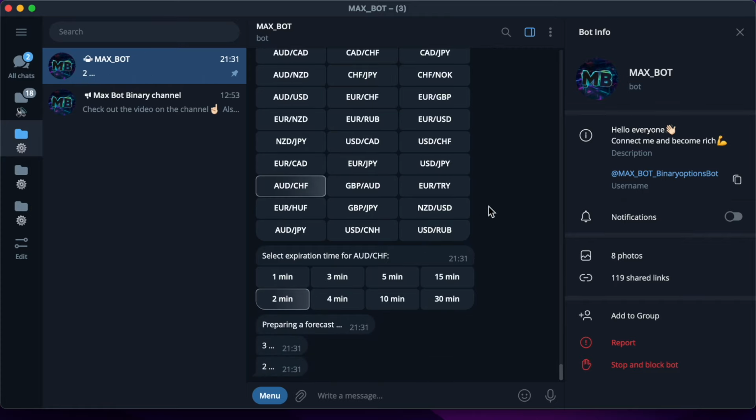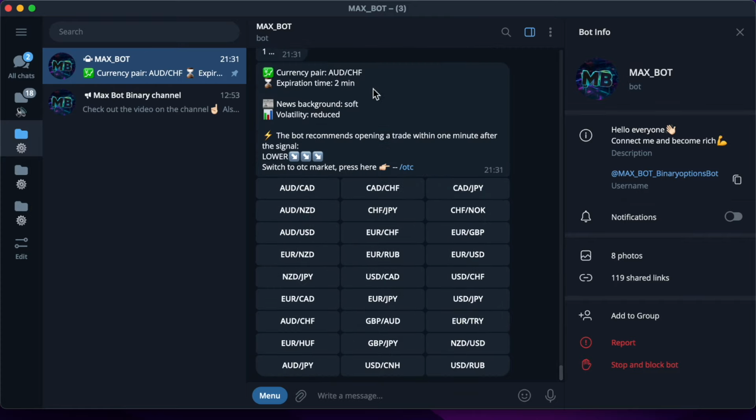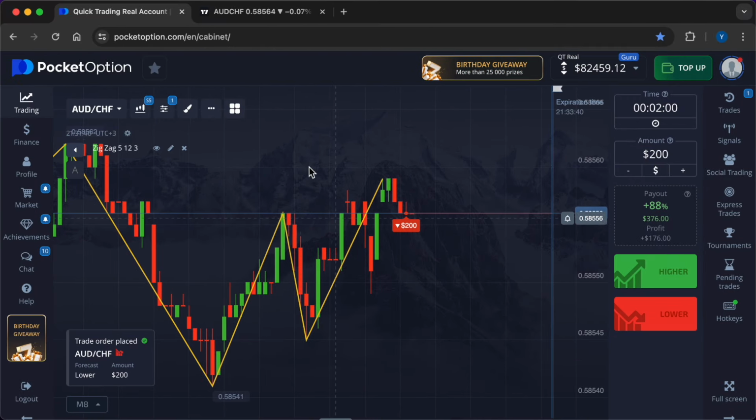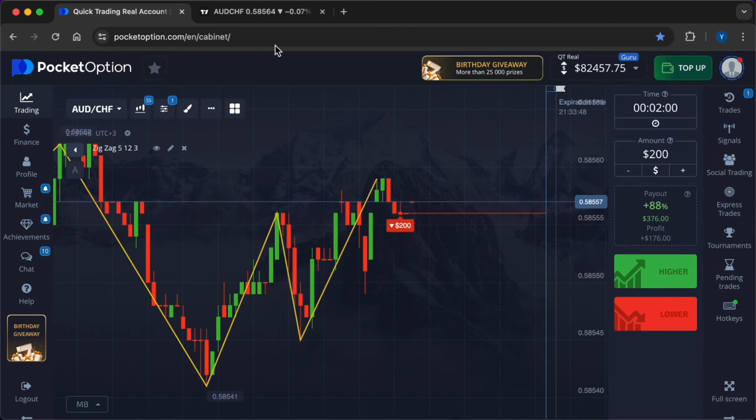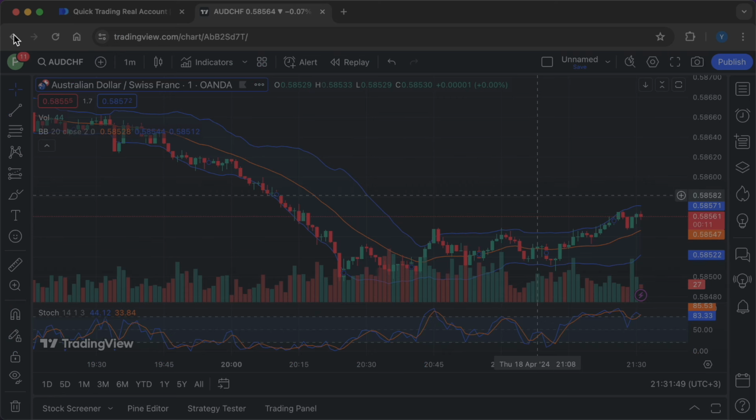I'm getting my first signal now. The bot gives a prediction: lower. I enter the transaction at the expiration time of 2 minutes with a currency pair Australian dollar, Swiss franc. There is a high payout percentage. The market entry point is $200.